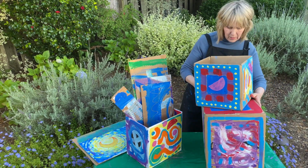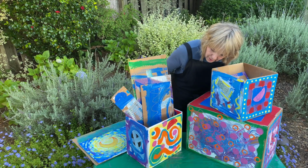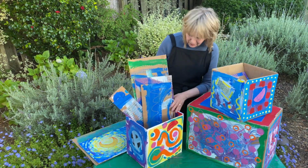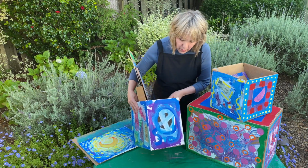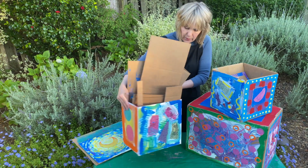This is my finger paint box. And here's another fun one. It's just so great to have all these different sizes of the box to explore.